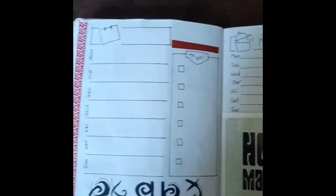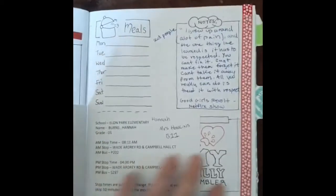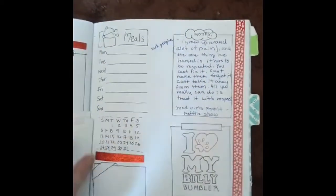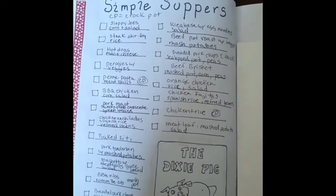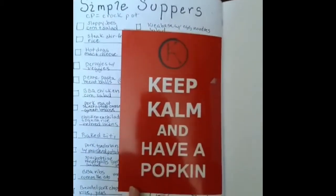and here's my other weekly, and then here's my last notes, and then here is my recipe page. My recipes that week or that month. I hope you guys like it.